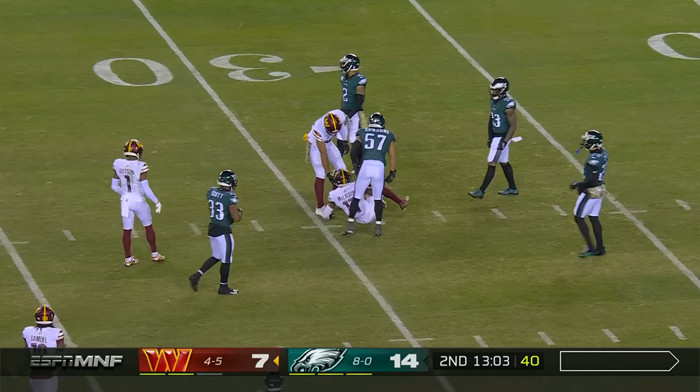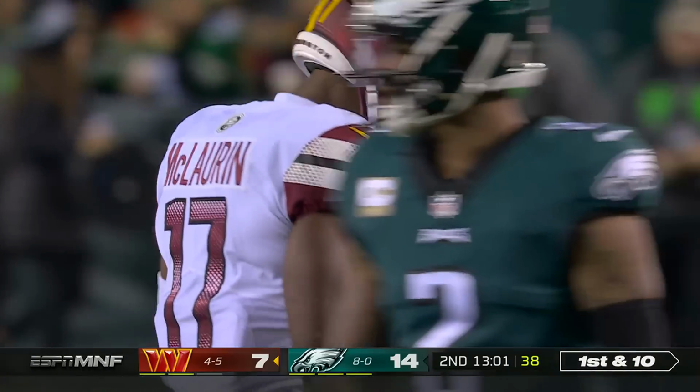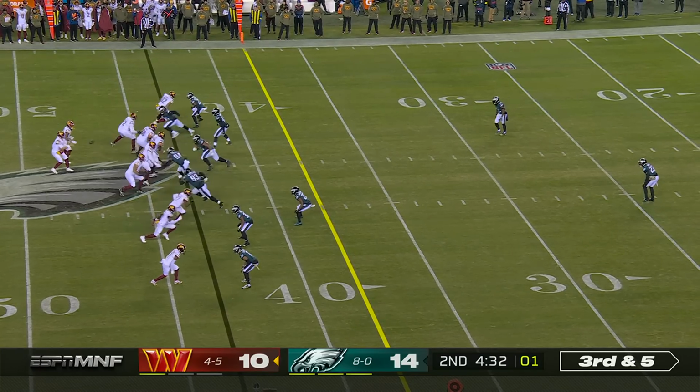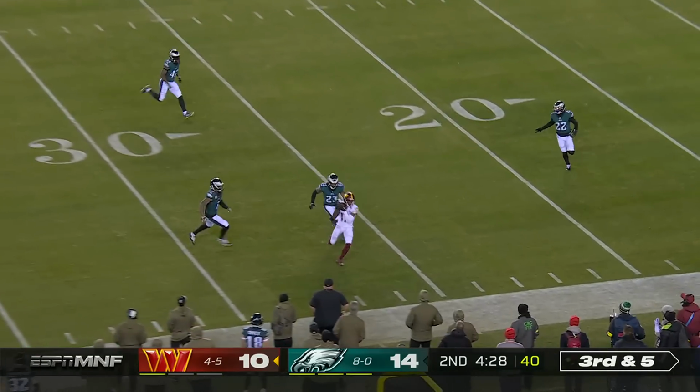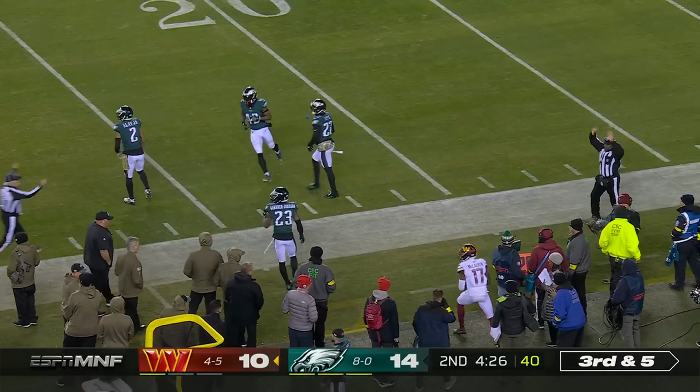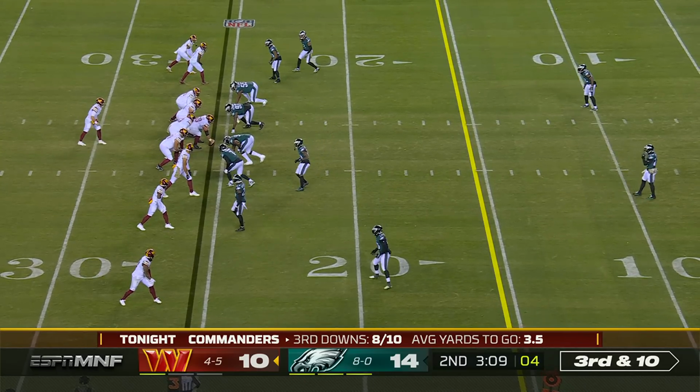McLaurin gets tapped down at the 30 by T.J. Edward. 3rd down and 5. Heineke's got McLaurin. First down at the 25. This is the 2nd 3rd and long all game for Washington.